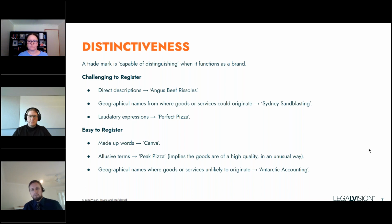So overall, the best trademarks are those, in my perspective, that describe the goods or services or laud the goods or services in some way, but do it in an unusual way that other traders aren't going to legitimately desire to also use. Because these trademarks have the best of both worlds in that they're distinctive and registrable, but they're also conveying a positive message about the quality or characteristics of a particular trader's goods or services.